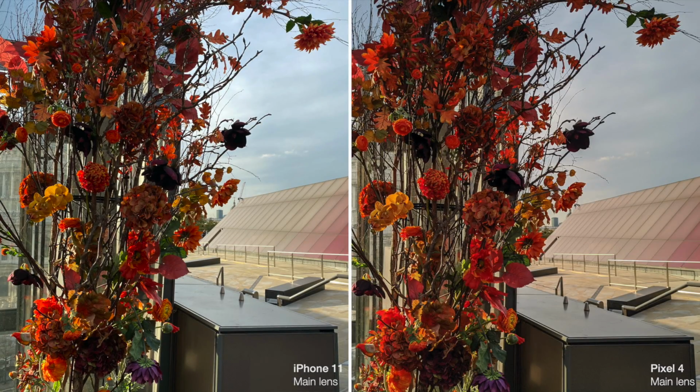Colour accuracy is a strength of both of these cameras, but you'll probably notice that the flowers are a bit more striking in the Pixel image because of that higher contrast and a little bit more saturation too. But if you look to the right hand side, you can clearly see how the shift in white balance has really affected the sky in the background.